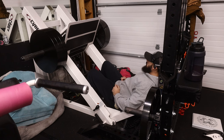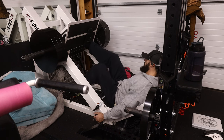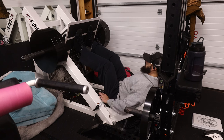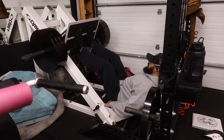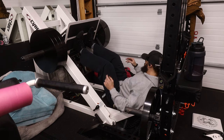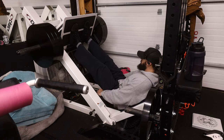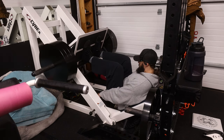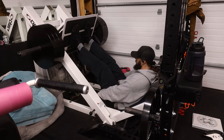Did a quick warm-up set, and then could have just dived straight into this one. So I'm going to aim for, I don't know, 12, 15 reps. Try and control it as much as I can, and just see how this goes. I haven't done leg press in a couple months, so definitely going to be interesting. That actually feels pretty light.